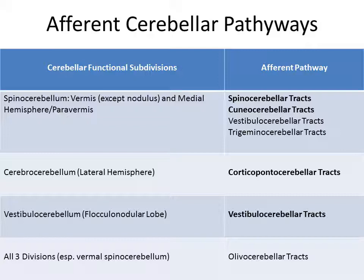It gets its information mostly from the spinocerebellar tracts and the cuneocerebellar tracts. It also gets some information from the vestibular and trigeminal nerve, but I want you to know it's getting its information from those spinal cord proprioceptors. This is our unconscious proprioception. The cerebrocerebellum, which is located at the lateral hemisphere, is primarily getting its input from the corticopontocerebellar tracts. This is coming from the cortex down to the pons, to the pontine nuclei, from the pontine nuclei to the cerebellum. And we'll draw this pathway in just a bit.